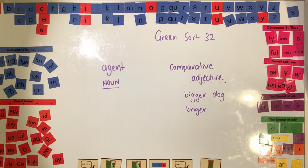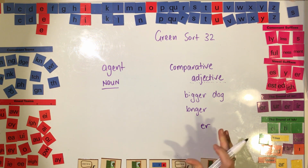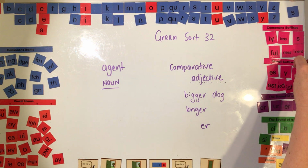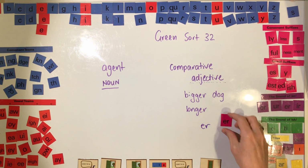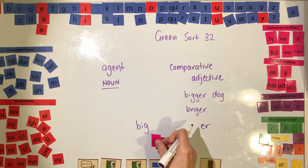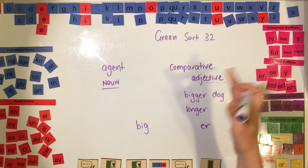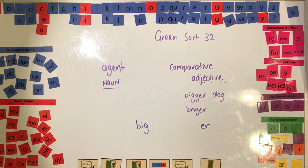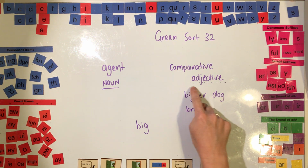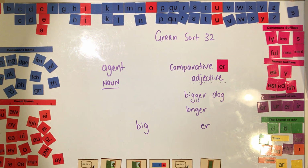So older, they pretty much all finish with ER. Because ER as an ending actually kind of means more. So you have big, bigger, long, longer, short, shorter. So this ER ending actually sort of means whatever that was, this is more of it. You'll see a pattern in all your words that are comparative adjectives that they've got this ER on the end. I might stick that there, comparative adjectives, this ER.